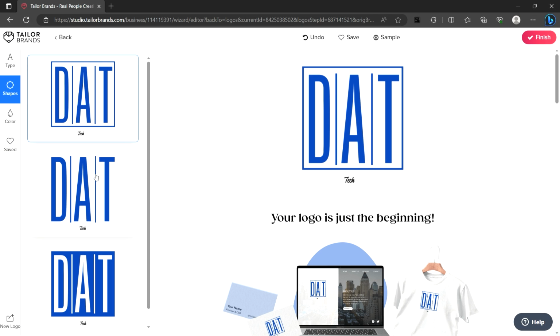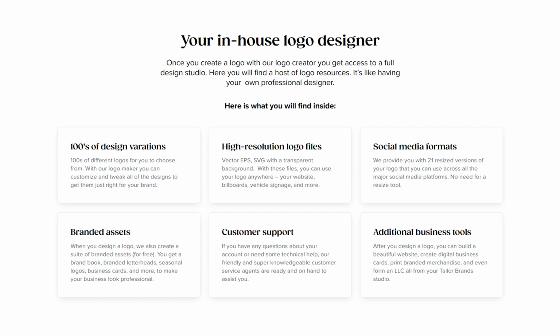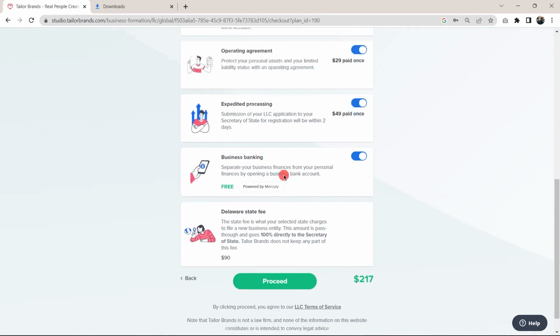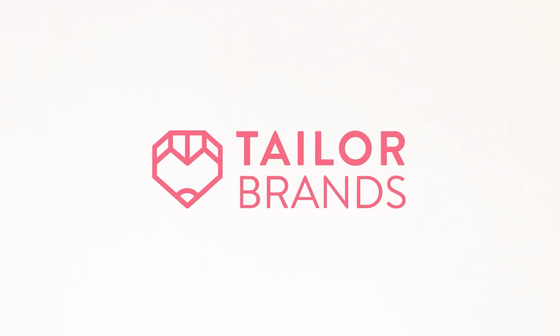So they made an AI-powered site that is centered around a logo maker that also gives you a website, digital business cards, and merchandise, along with registration and management services, so that you can get everything from them for a yearly subscription or by selecting individual services as you need them. Now, let me show you the process of applying for an LLC with Tailor Brands.